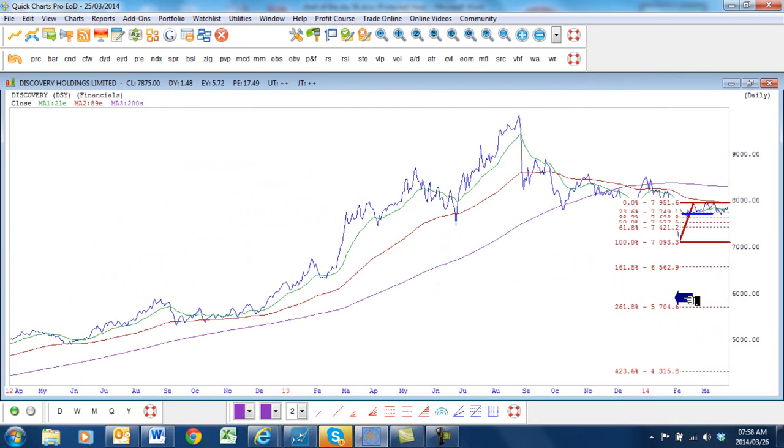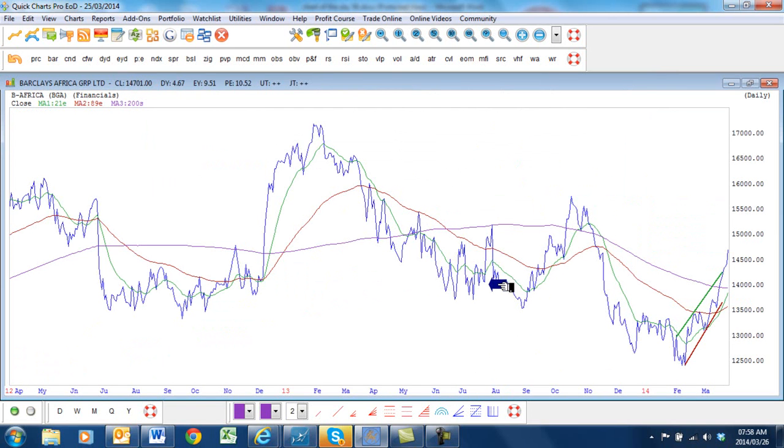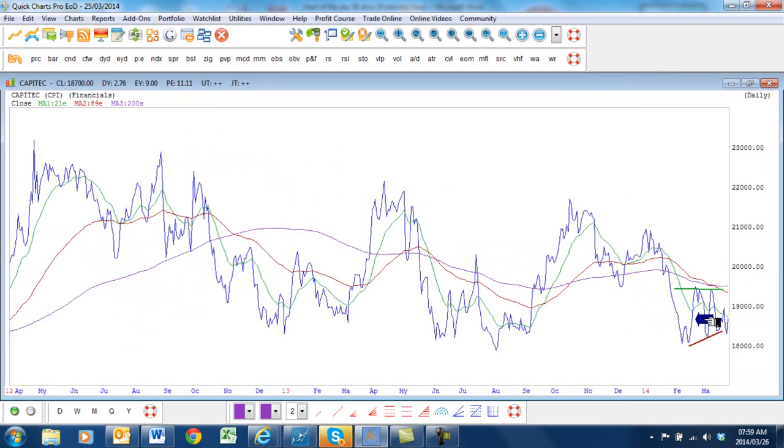Discovery is still in the sideways pattern, struggling to break 80 bucks, trading between 77.50 and almost 80 rand in the short term. Banks, BGA, beautiful, closed at 147, upward channel, broke the purple line here, the green and red line onto the moving averages of 21, 89 is crossed, confirming a nice breakup happening. Next expectation of a high could be about 150 to 155 in this positive channel, but the share is still running physically upwards.